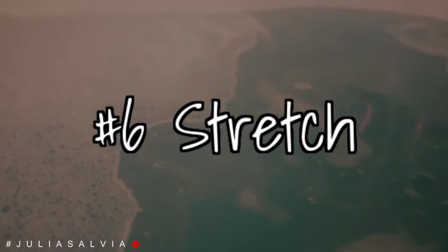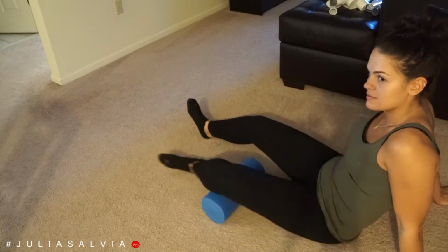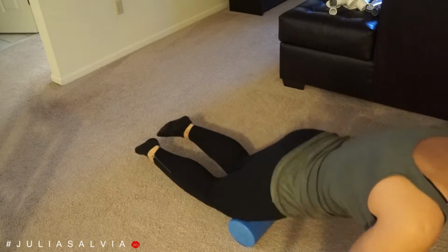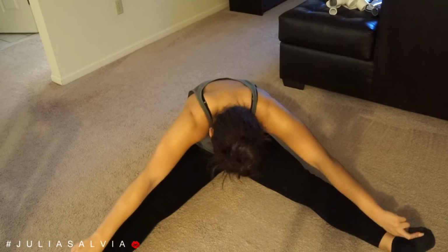Number 6 is stretching. So stretching is definitely something you want to do if you're going to the gym because, you know, your muscles are all tight and they're growing. But stretching basically just relieves tension. And this is gonna make you feel really good and kind of just stress-free.